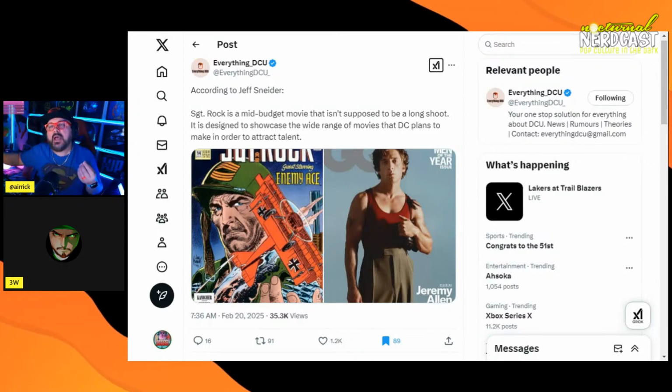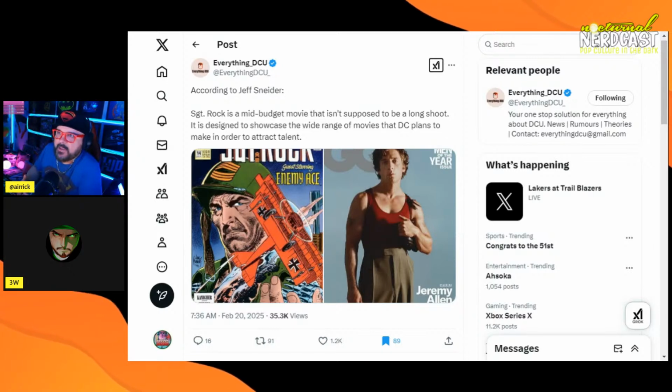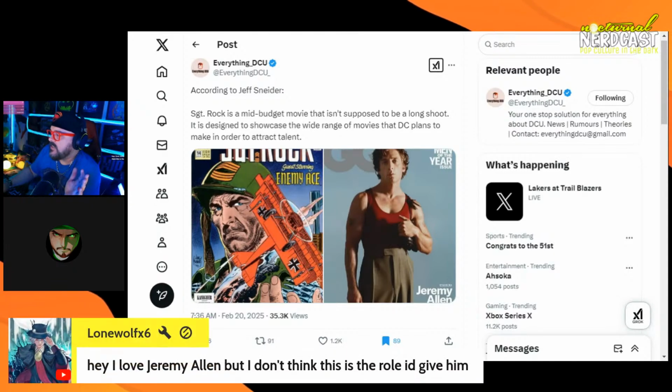I don't think that GI Robot is going to be a big part of this movie. I know that Pagey has said that he thought that it should be a big part of it, and other people have talked about it. It makes no sense to me that GI Robot would be in this movie and for it to make sense as a mid-budget movie. I don't see that. Lone Wolf says, "Hey, I love Jeremy Allen, but I don't think this is the role I'd give him."